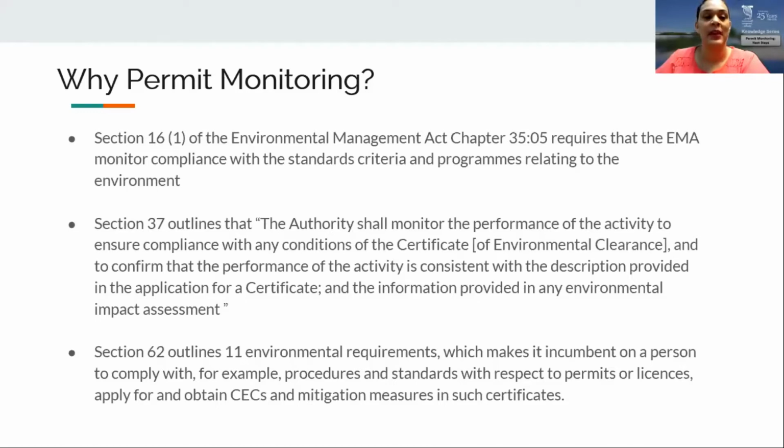within the CEC application. Additionally, Section 62 of the Act outlines 11 environmental requirements which make it incumbent on a person to comply with, for example, procedures and standards with respect to permits or licenses. Within the EMA, the monitoring of permits is done by the Permit Monitoring and Complaints Unit, which we call PMC, and the unit was established to ensure that the above rule, as outlined by the EM Act, is fulfilled.